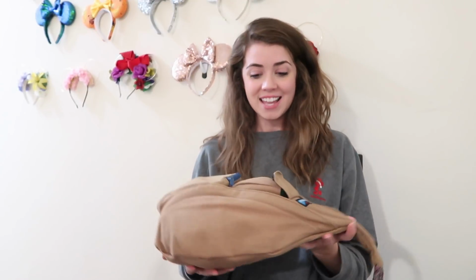But yeah, so now I'm gonna get into what I actually carry in my park bag. And sorry, this chair is squeaking. Okay, so now I'm gonna get into what I carry in this park bag and why I love it so much, because it's so small, but it holds so much stuff you wouldn't even believe it.